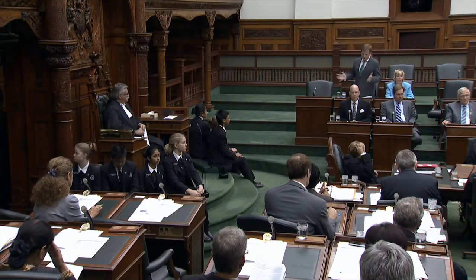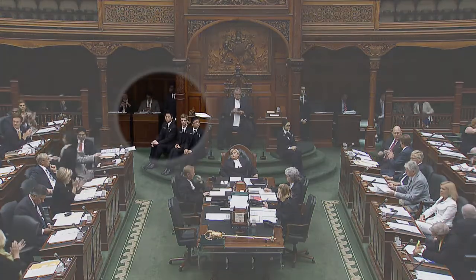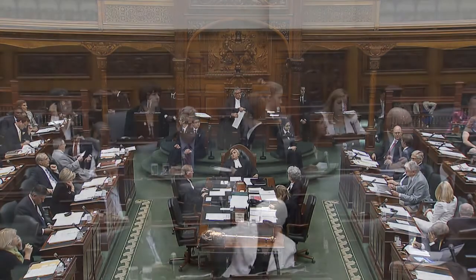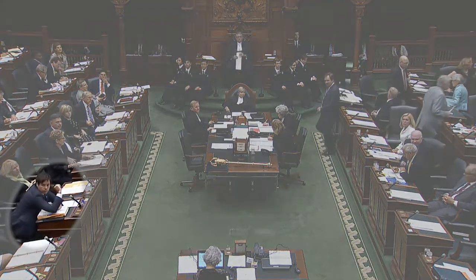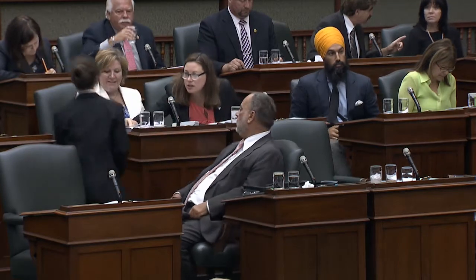In the chamber, pages must always be alert and ready to respond. Some members and staff snap their fingers, some wave, others call your name or signal in some other way when they want to catch your attention. These are some of the methods of communication used in the chamber without disrupting the proceedings. Pages serve all members of the House equally and must respond to the first member who asks for assistance.